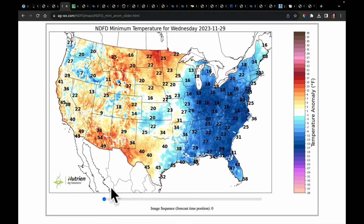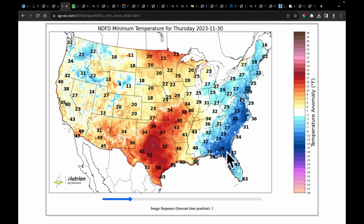And watch what it does to the temperatures there. So these are low temperatures. This is this morning. This is tomorrow morning. Another cold one here, but look at the major warm-up happening in the southern plains.